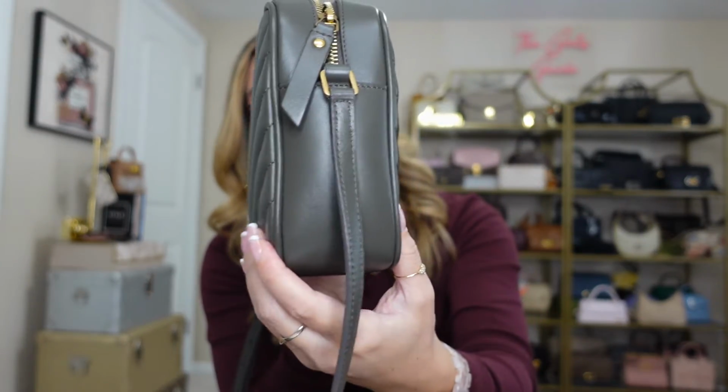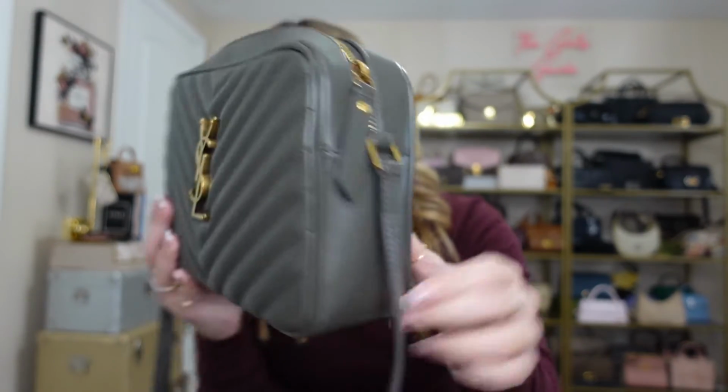So overall, I would say the material for both of these is a really soft, pebbled leather, but it's not as structured as the Saint Laurent. So for durability and structure, the Saint Laurent definitely wins. This one has a very strong foundation. The sides feel a lot more structured. It still has a little bit of a squish to it, but not as much as those pebbled leather bags.